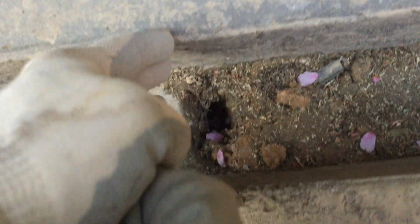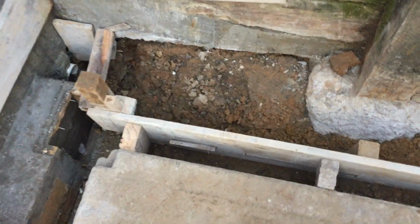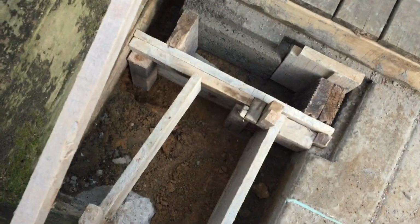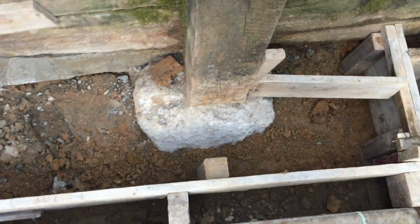So we gotta pour concrete from this end all the way through. Yeah, that's the plan. Alright, I hope you like my short presentation of this concrete footpath construction. It won't be long, this will be completed.